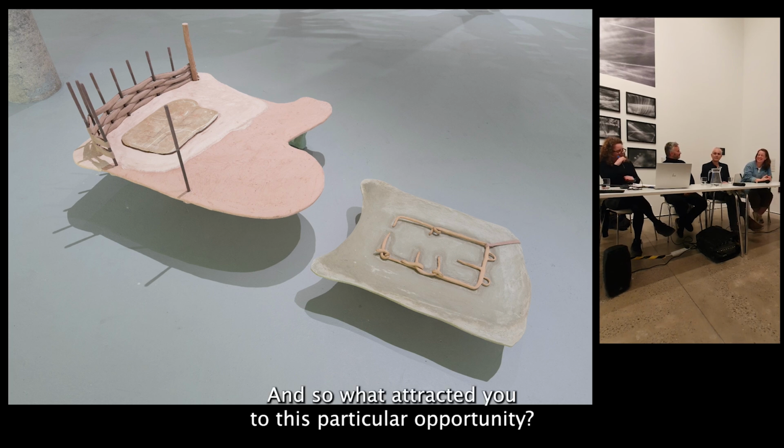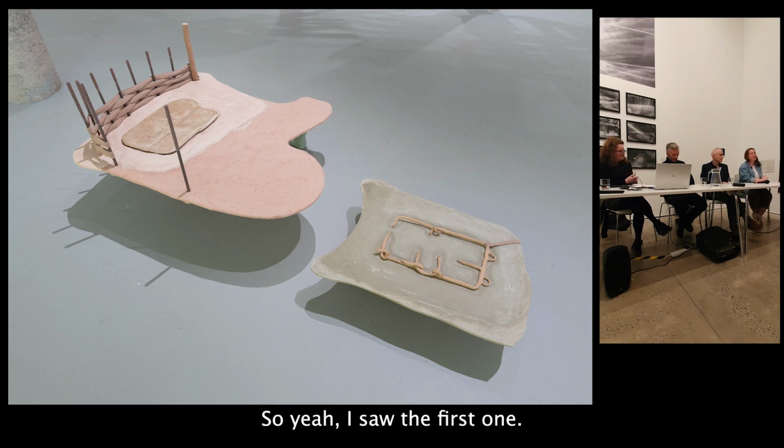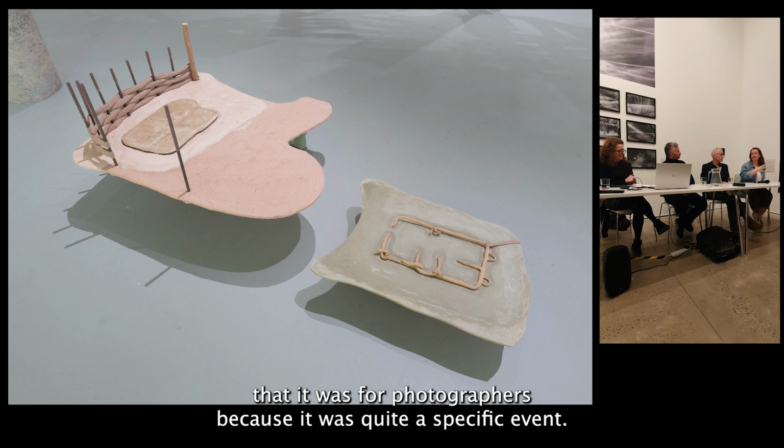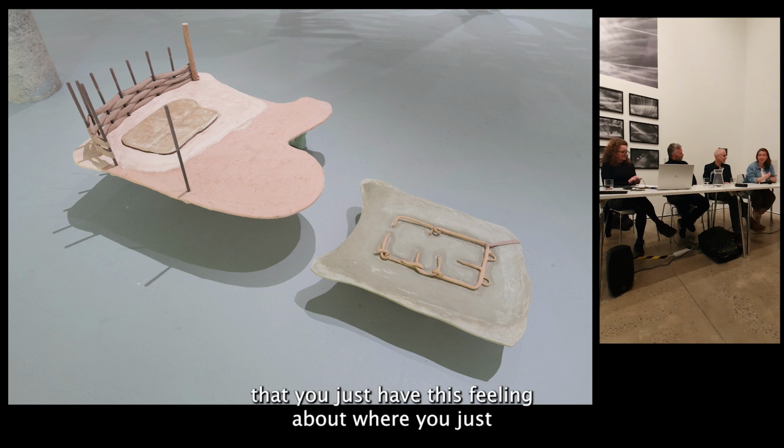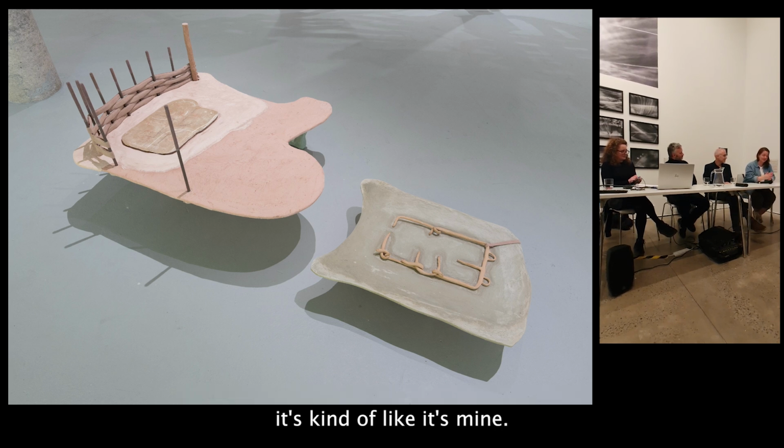Yeah. And so what attracted you to this particular opportunity? So yeah, I saw the first one and was really bummed out that it was for photographers, because it was quite a specific call out, wasn't it? So when the second one came round, there are some things that you just have this feeling about, where it's like, it's mine, I have to have that.